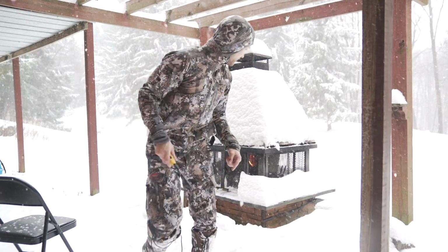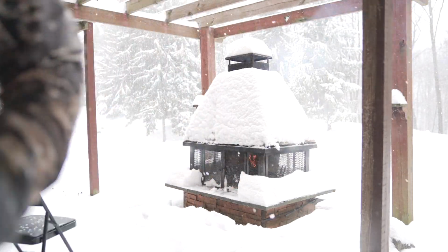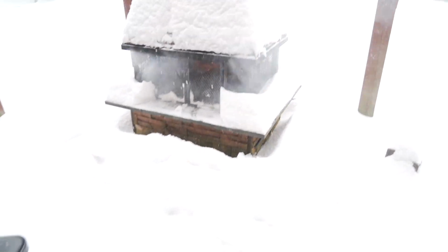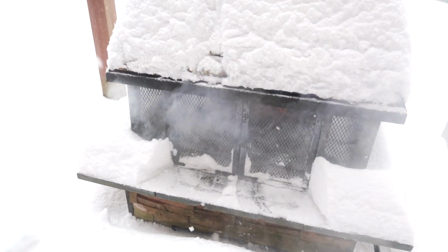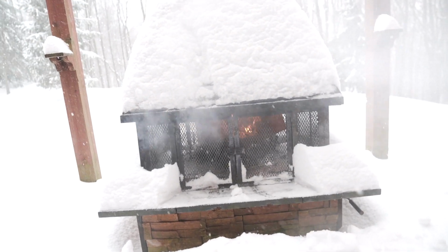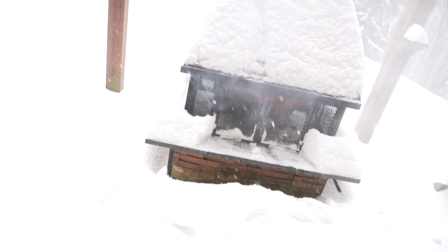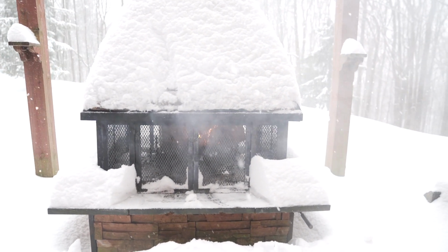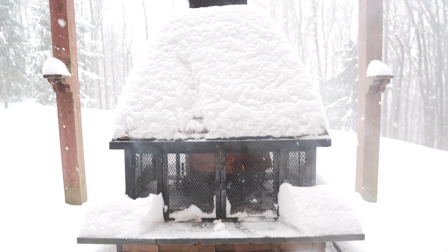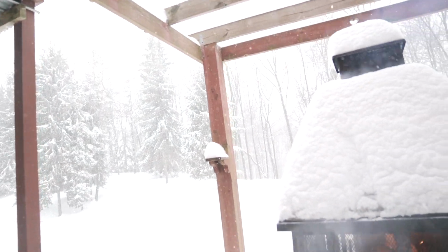Can't wait for summer to have fires out here at night. Gonna be our first year living at this place during the summer, so I'm sure this guy's gonna get a lot more use when we're actually burning fire instead of boxes and paper. But beautiful day. I hope you guys enjoy it.